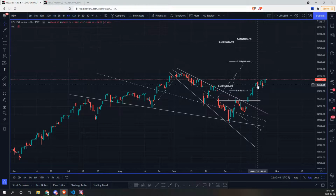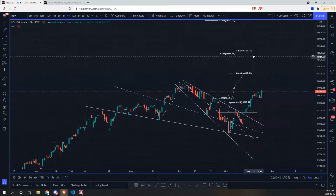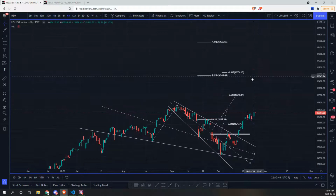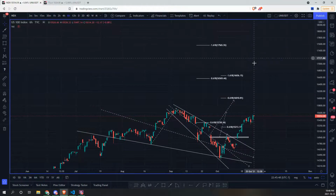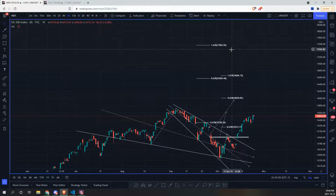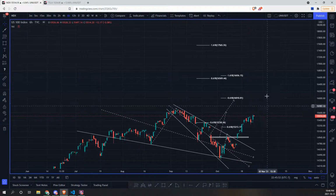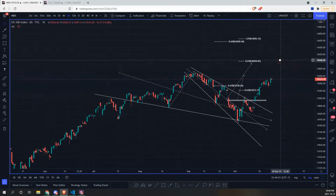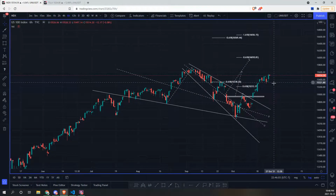So we got a lot of room to go before we see some hesitancy from the overall market, in my view, for the NASDAQ. And then the final target, but with less confluence, I'd be looking for some sort of structure that would appear here, which would give me a little bit more confidence for this target around, let's say, 17.6K. So that's something to look at a little bit in the future. But right now, NASDAQ looks solid.